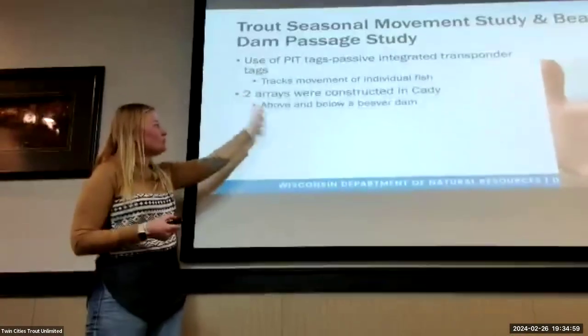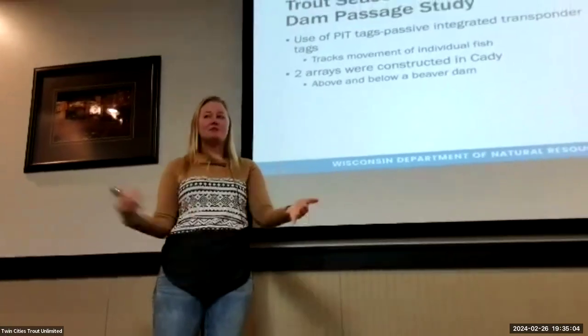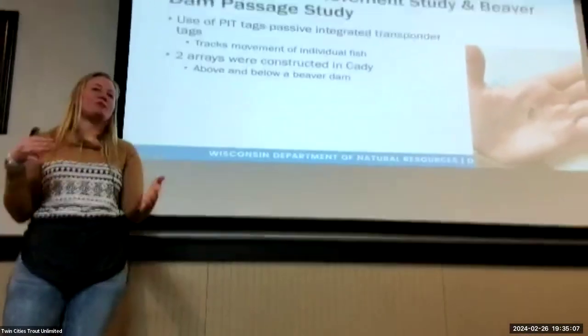And we had two arrays set up in Cady Creek. And the arrays are just a place where if a fish passes through it that has that tag in it, it will be detected.